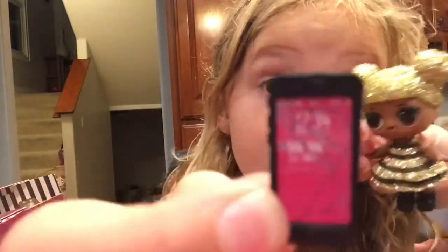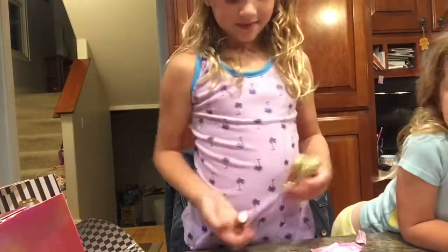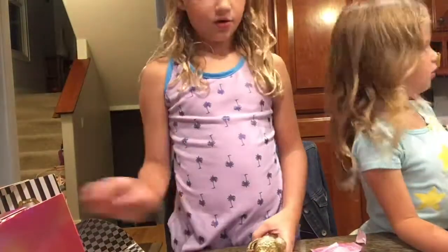And there's a little cell phone. I want the camera to focus on this, okay? So cute. Can the camera focus on it? The camera will not focus on the phone. Oh, I like phonies. So you guys, I have the LOL dollhouse, and he says four LOL dollhouse.